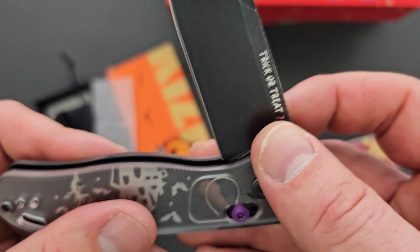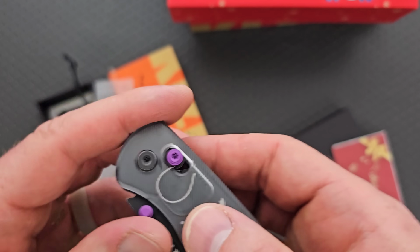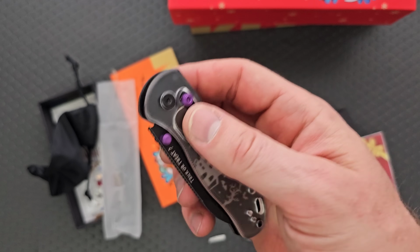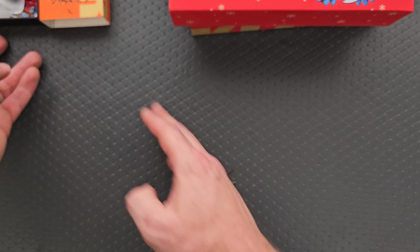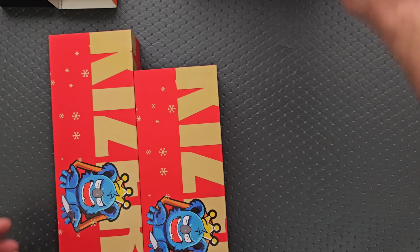Trick or treat question mark. There you go. I always thought of trick or treat as an exclamation point because it's kind of a threat. But here we're a little more docile with the question there. Okay, cool. Yeah, that's really random. Thank you. The other stuff that we have is, I guess, probably planned for the holiday season.